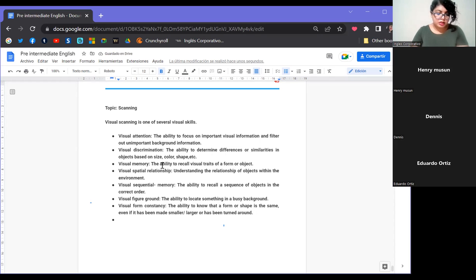And the last one, visual closure. The ability to recognize a form or object when part of the picture is missing.